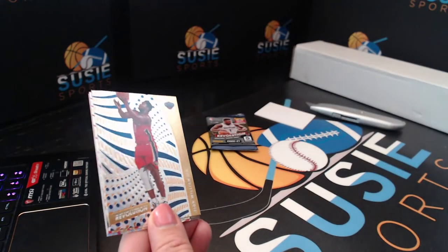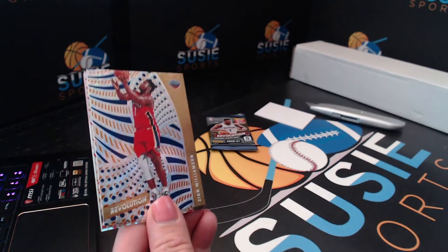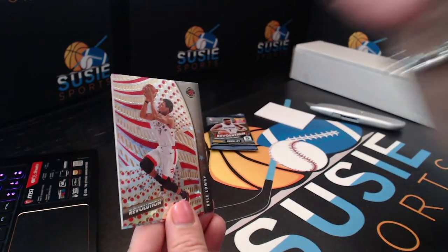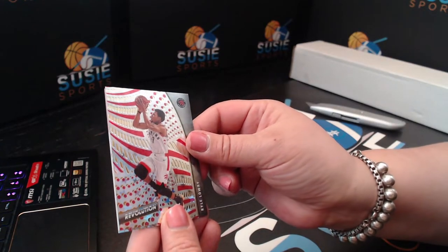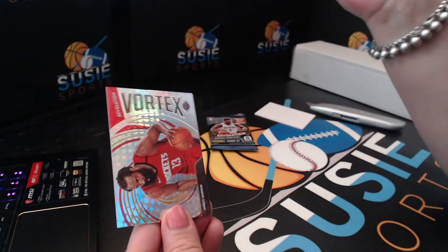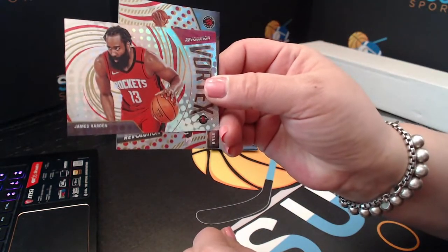I'm just reading the side there. It says signed by the Raptors. We're looking at Zion coming out here. Nice one there. Tonight I called them the Saints, but sweet one for the Pelicans. That is going out to MJ Limited. Kyle Lowry coming out here. That on the Astro and the Vortex. I'm looking at James Harden.